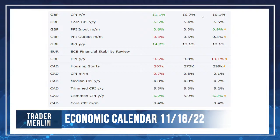They were supposed to go to 10.7. Came out 11.1. So as the U.S. starts to drop, it's kind of evident now that the UK maybe should have raised their rates a little bit sooner. And I think the real punch in the teeth is going to be when you start to see the EU report their CPI numbers, which they were one of the last to start to raise. So that was the main piece.